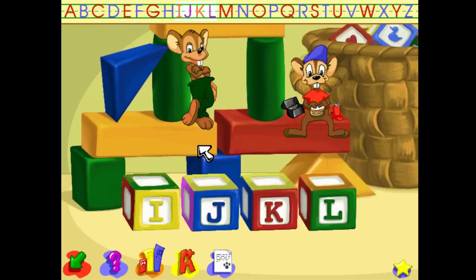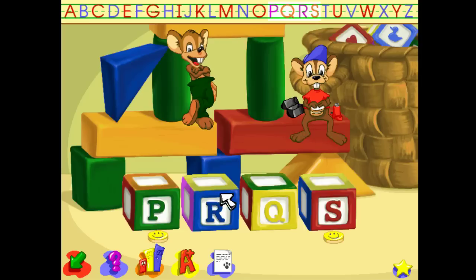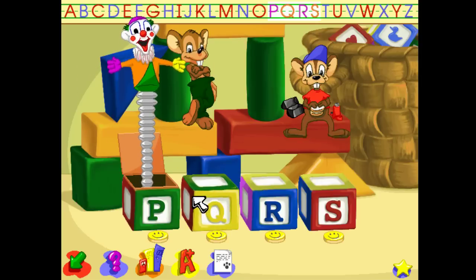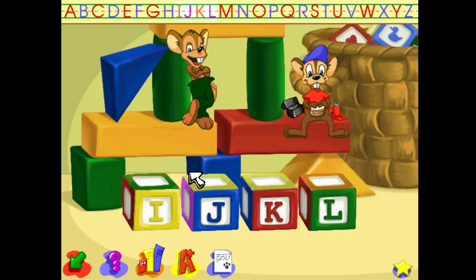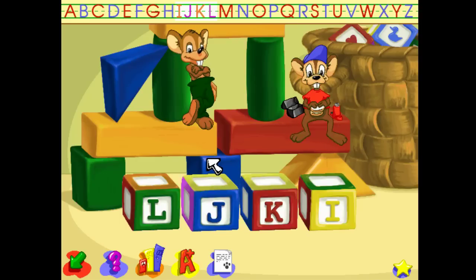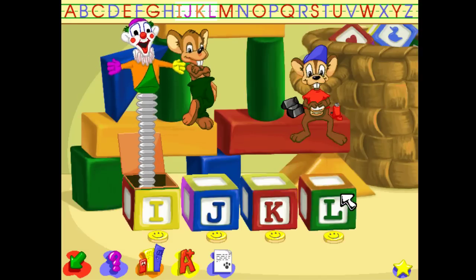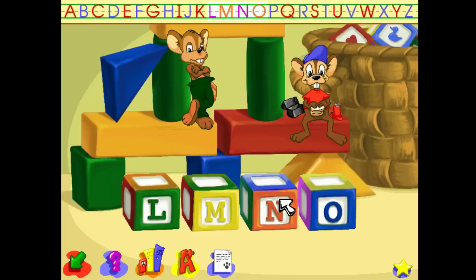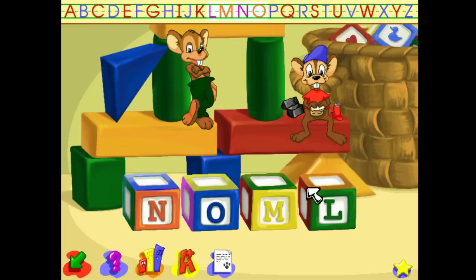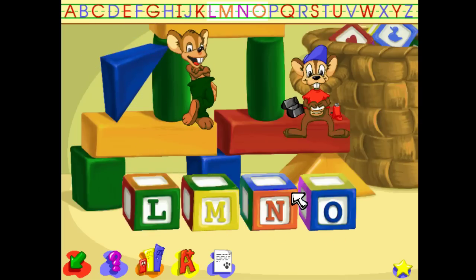Very impressive. Try it again. Watch carefully as we mix up these blocks. Now you Q. Really know your ABCs. Try it again. Watch carefully as we mix up these blocks. Now you put K, L. You're so alphabetical. Try it again. Watch carefully as we mix. Now you put the L, M. Excellent work! You're doing great! I think it's time for a star!